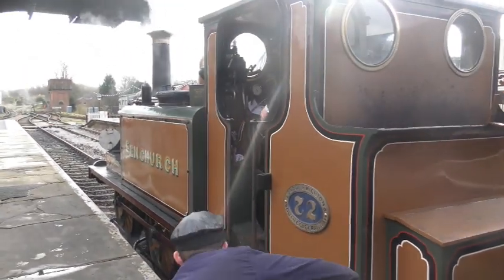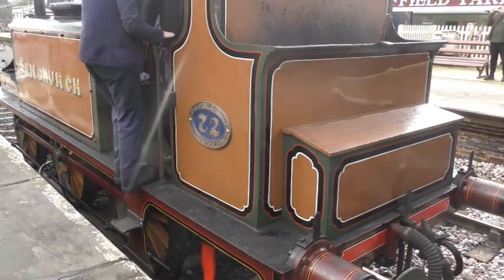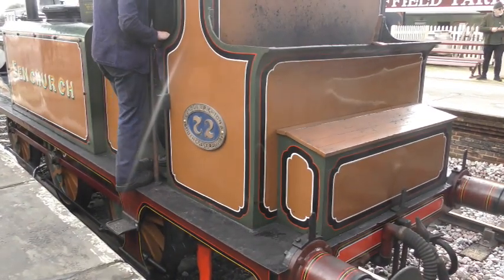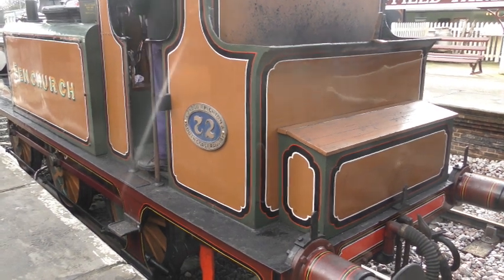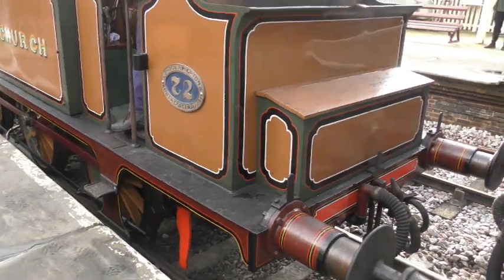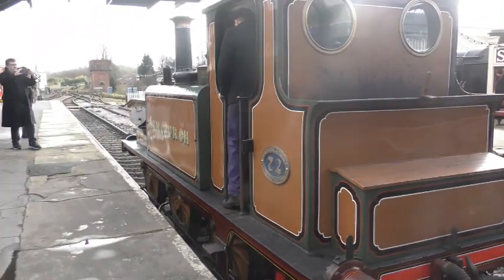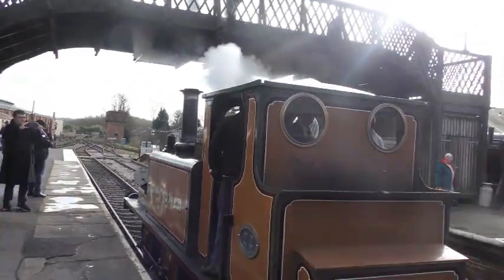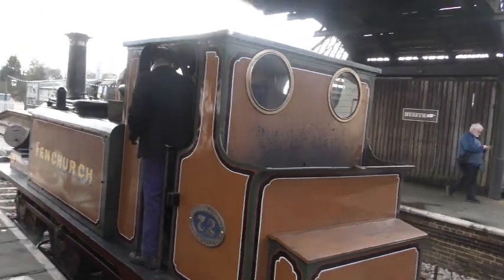Oh, putting the reversing gear forward. Brake off. Very shrill whistle, as I said. This is the closest thing we currently have in service to Stepney at the moment.